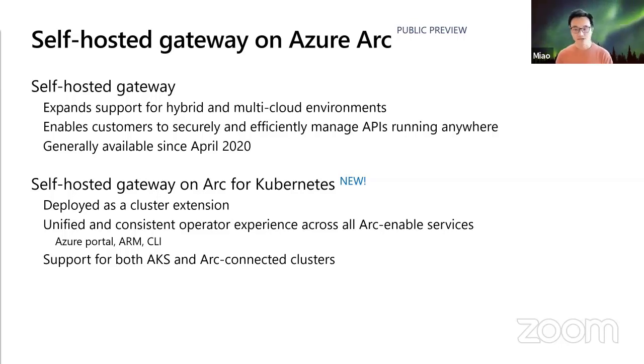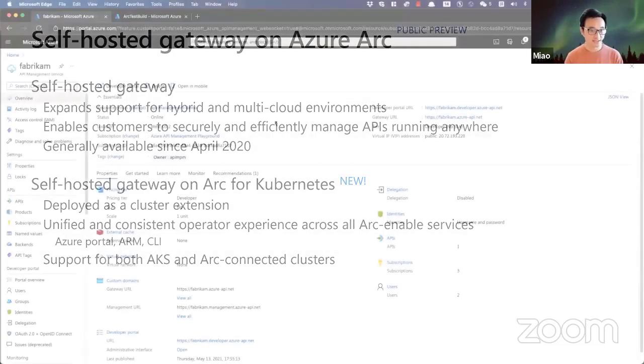So last week at Build, we announced self-hosted gateway on Azure Arc for Kubernetes. What's new here is that our integration with Azure Arc for Kubernetes enables customers to install our gateway in any Arc-enabled Kubernetes cluster as a cluster extension through a unified and consistent experience across all Arc-enabled services. For example, you can now deploy API Management Gateway, App Service bundle, and Event Grid on your Arc-enabled clusters through the Azure Portal, ARM API, or the Azure CLI. So with that, let's take a look at a quick demo of our integration with Azure Arc.